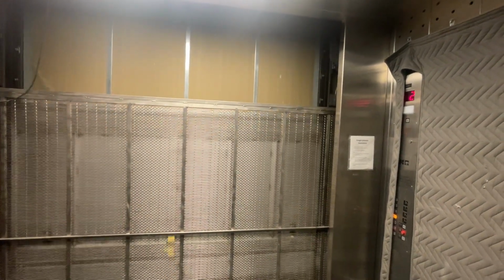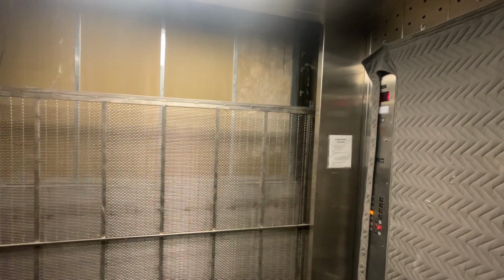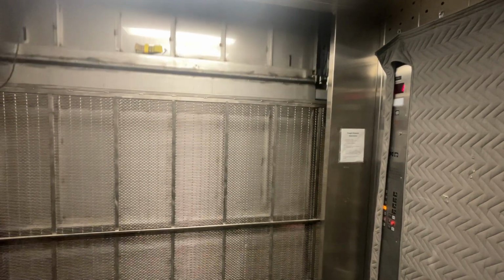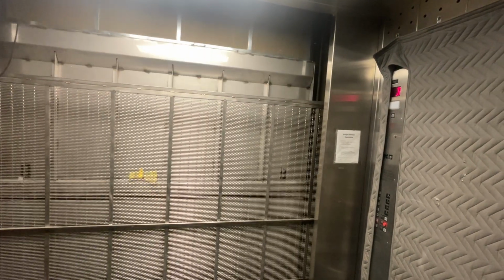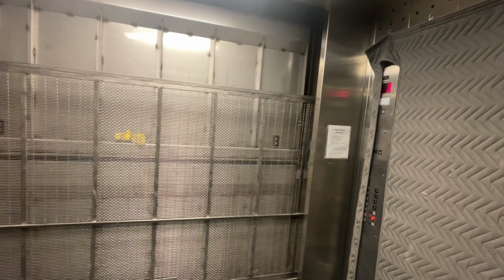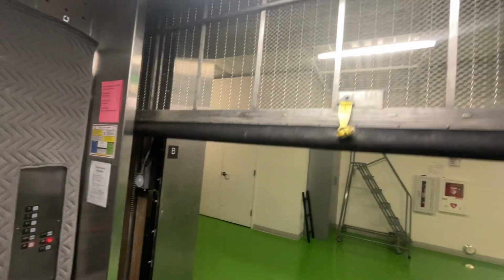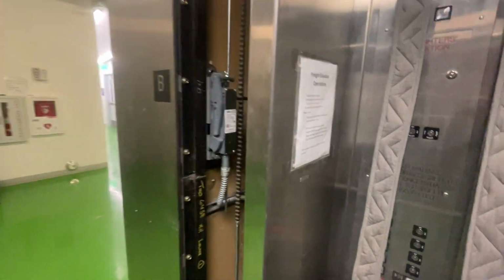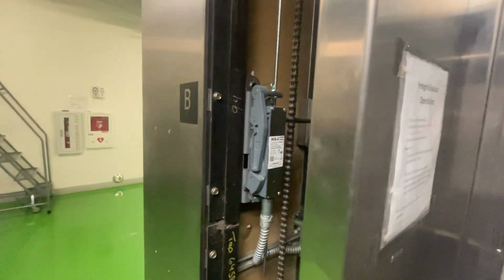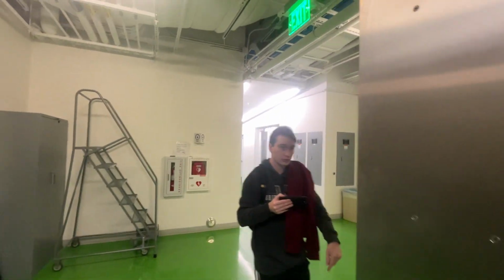I'm going to try to hold the close button and see if it works, see if it opens when we get down. I like how the freight elevator actually runs better than the passenger. It does. Okay, I'm pushing and holding close. It does not. All right. Wow, this thing is really cool. CJ Anderson interlock. Anyway, that's it.